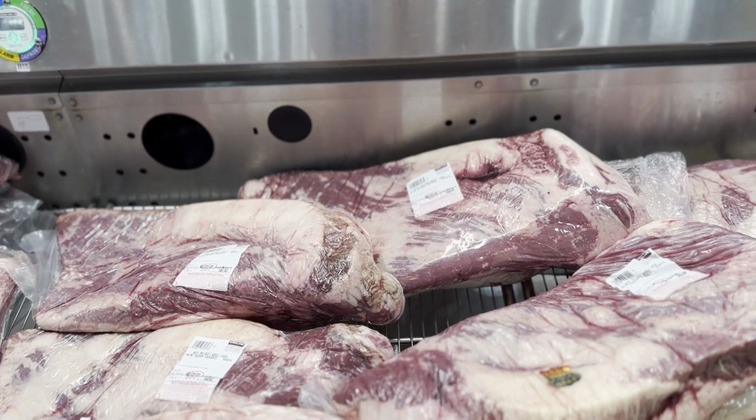Okay, we're gonna get my favorite cut of meat that I love to get at barbecue joints, and that is brisket. Check out the selection that you have here at Costco. Emma has something to say about this brisket.